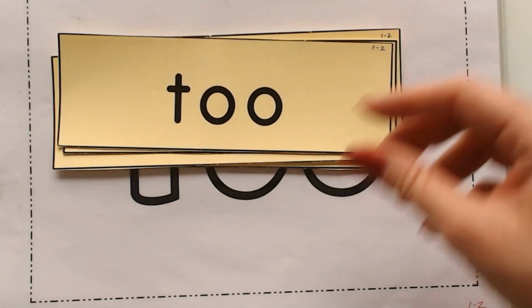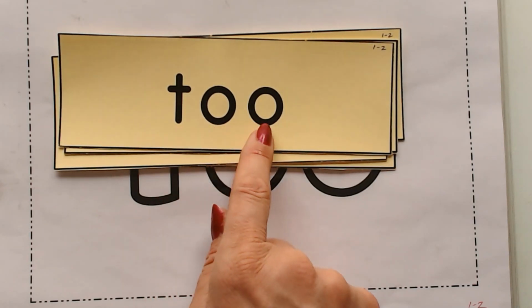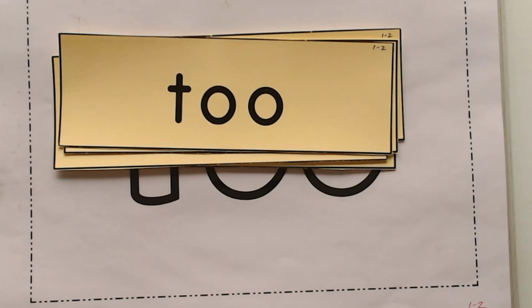And what does this one say? Ooh. Too. Can you come too? I can come too.